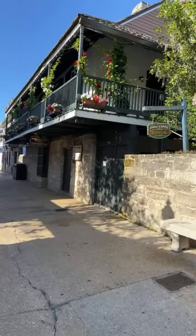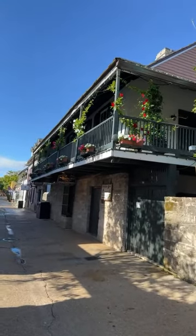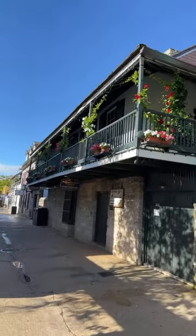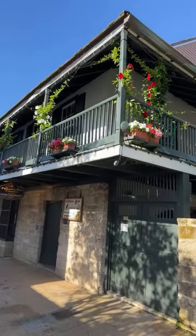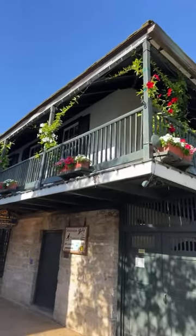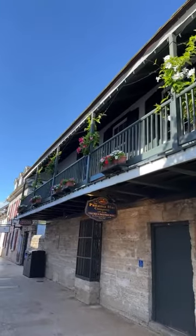I gotta show you this one right here. This is another beautiful building here. This is Panama Hats. This is the Arribas House, but they always have such beautiful flowers growing up on their balcony. And Tony takes such great care of them. So many people stand out here and take pictures of this house.